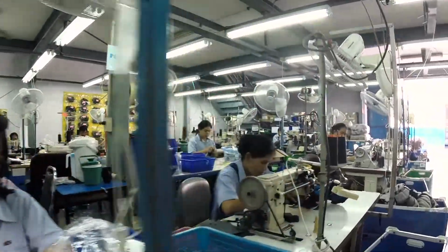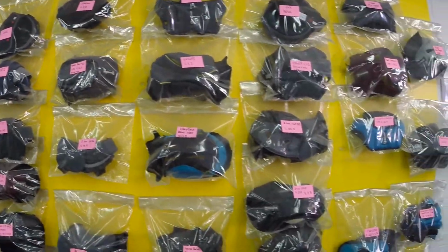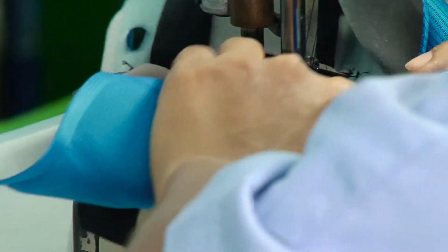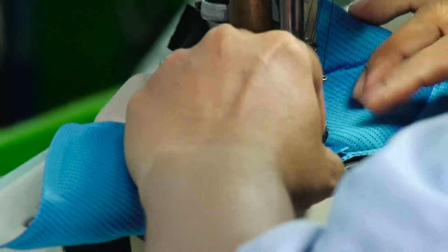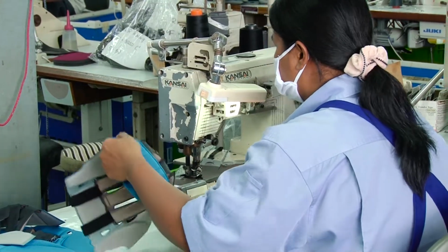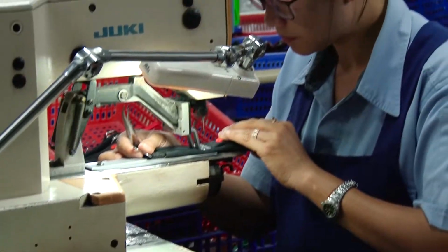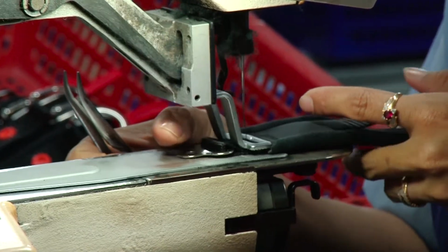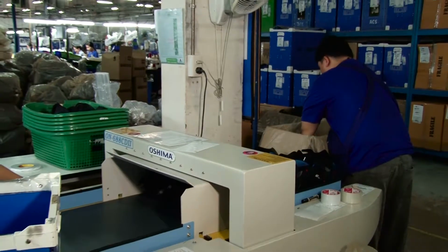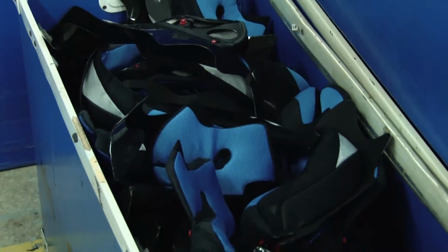Here is where the fabric and foam are combined in the soft check fabric room. All of the various shapes and sizes are first cut to shape, then sewn together under the lean manufacturing system. Again, this process can only be done by hand. Along with the rubber seal assembly, there is even a metal detector, ensuring no sharp objects end up inside the helmet.